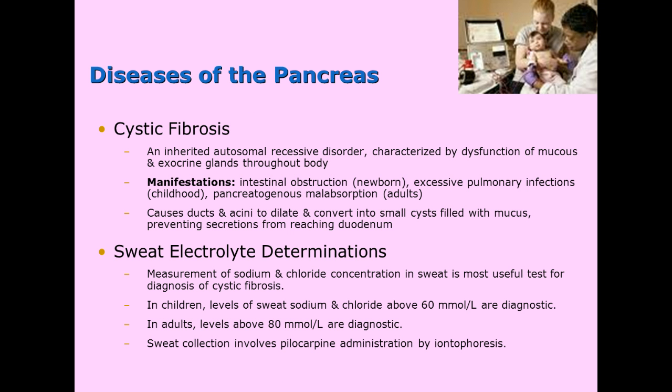We do have some diseases of the pancreas that I'd like to cover. First one's cystic fibrosis. This is an inherited autosomal recessive trait characterized by the dysfunction of mucus and exocrine glands throughout the body. This usually occurs when the mom and dad both have some type of a recessive gene and come together and create the actual expression of cystic fibrosis. Some of the things that happen with these patients, they have excess mucus that helps prevent proper absorption through the intestines. Sometimes they have a lot of mucus in their lungs. If you've ever known anybody with cystic fibrosis, they do have some breathing treatments that they do from time to time. It can be very uncomfortable, and they can get more infections than other people as well.